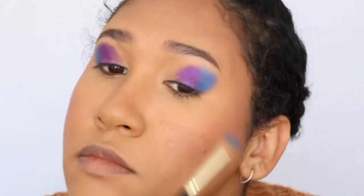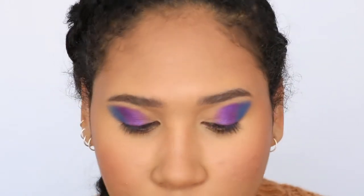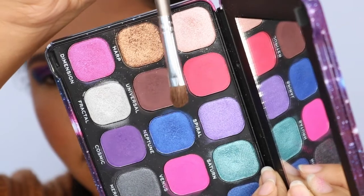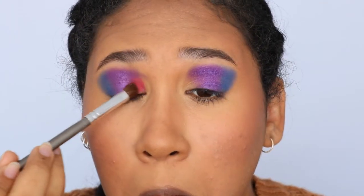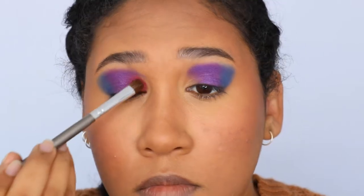There isn't any specific way you can do this. I just did this so that the color would give a better payoff. So just take your time. Going in with this pink shade, I'm going to go in my inner part of my eyelid, and I'm just going to tap that color on. As you can see, all these colors are just really bright and pigmented.